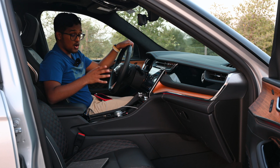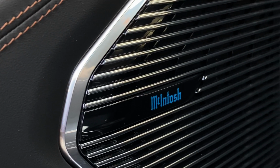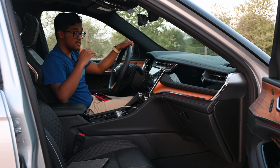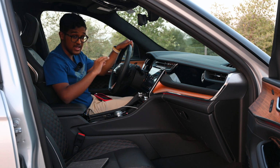And as for the sound system, this does come with a 19-speaker, 950-watt McIntosh premium sound system. It comes with a 10.1-inch subwoofer as well. And if you're someone who likes your songs and you are an audiophile, then yeah, this definitely is an option to go for. It sounds amazing.